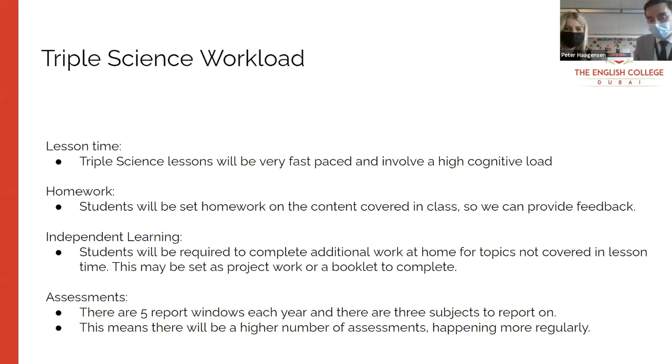And in terms of assessments, again, 5 reporting windows. This time, instead of a single subject, each of the 3 subjects needs to be reported on individually. And that does mean we're going to have to fit in more assessments more regularly so we can constantly update you on all 3 of those grades and how they're doing in biology, chemistry, and physics. So the triple science workload is much, much more intense than combined science. And it really is only for the students who have the capacity to do that and the passion and the drive to make sure that they don't drop the ball.